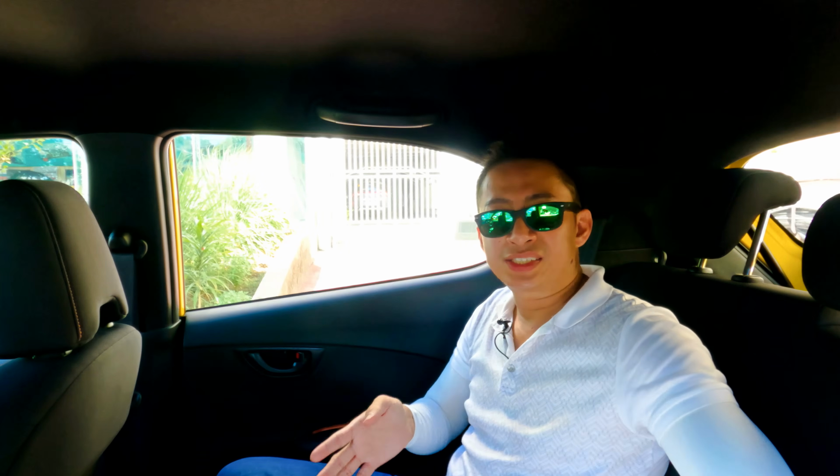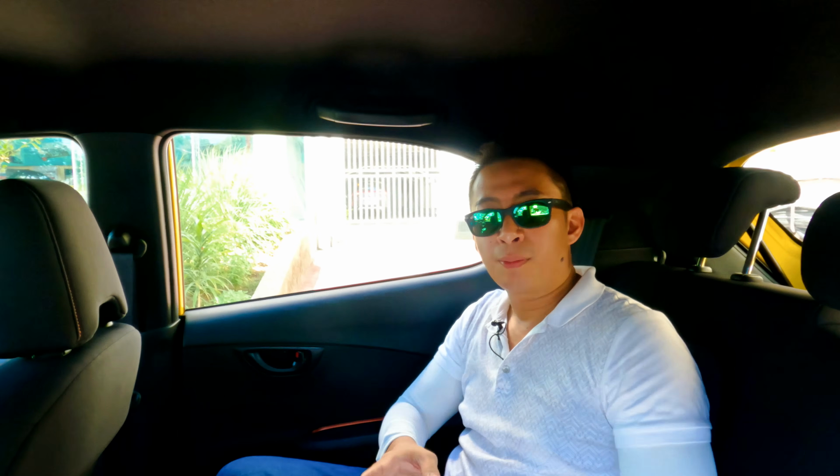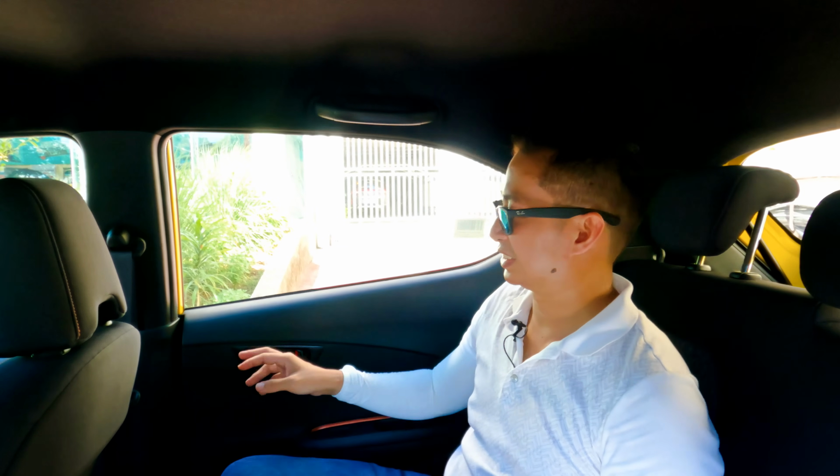Now, when it comes to the seating capacity, the Brio RS can fit 3 average-sized Asian adults in a pinch. But if you want to keep everyone comfortable, it's best to limit that to just 2 adults. Now, it might not be noticeable here in the back seat, but when we go to the trunk, then you'll see a big difference when it comes to the space.